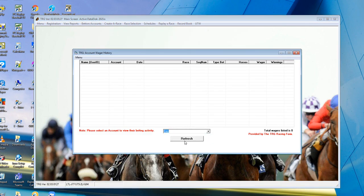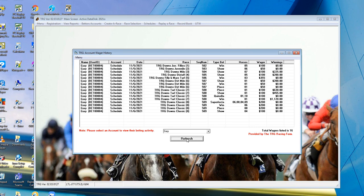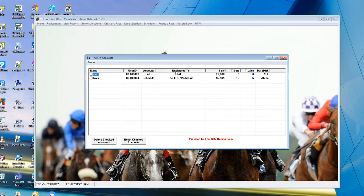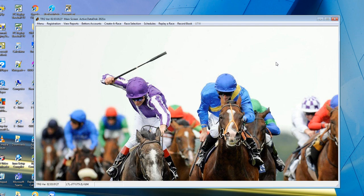Here's our wager 16. The classics. Four wagers didn't win any money at all. Go back, see our account. We did manage to win a little money, with $6,505 in our account.